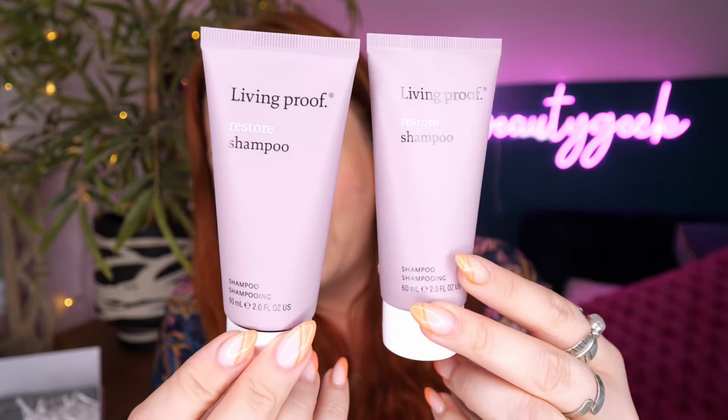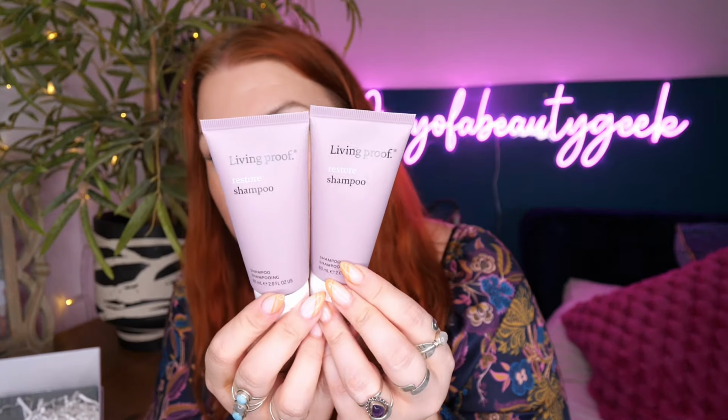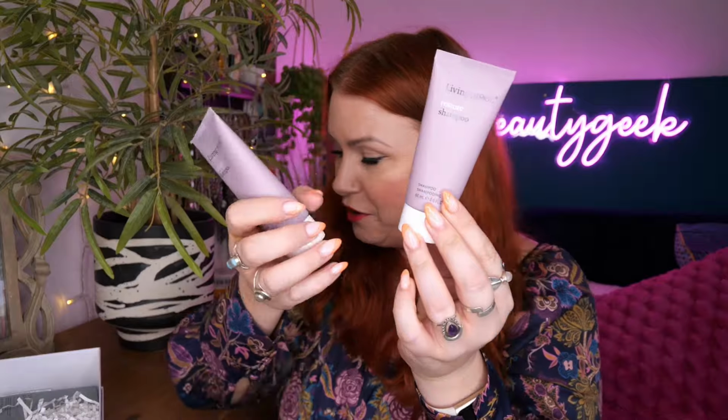Starting off with Living Proof, we got shampoo and conditioner from the Restore range, and the 60 mils there. Okay, so the shampoo is designed to rescue weaker tresses from the brink of dryness and pull others back into realms of hydration. This moisture locking cleanser refreshes and protects your mane. Then the conditioner, made to seal, nourish and deal. This luster boosting conditioner helps protect strands from UV and heat exposure. And then it goes on to telling you a little bit more about them, but that information is on the Scalp Beauty website. So we've got a shampoo and conditioner duo from Living Proof.